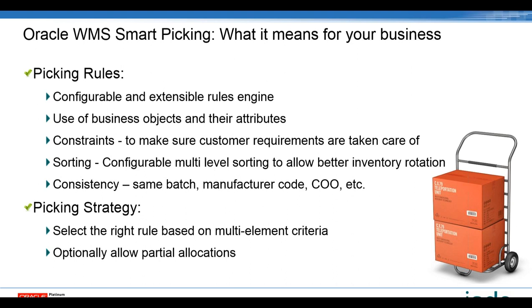That's where one of my customers, I took them to. Earlier they had some custom code plugged in. So when I started supporting their WMS, I took them out from that custom code plugged-in method to really configurable picking rules using all the business objects and their attributes.